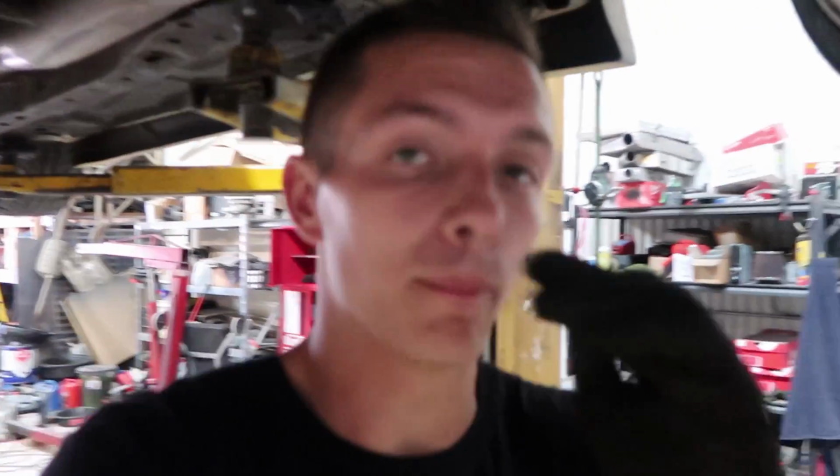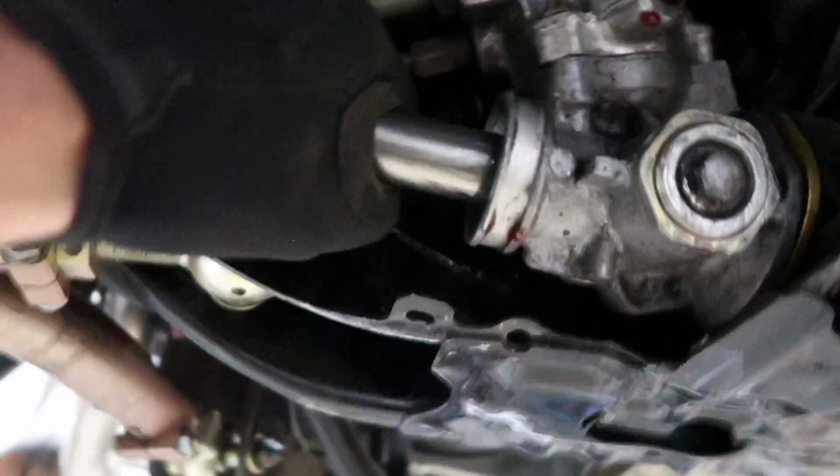I thought I fixed the issue with the wheel shaking when we tightened up the subframe because it was loose, but it's still shaking. And what I found out is that in addition to it being a leaky rack, this rack also has quite a bit of play in it. I don't know if you guys can hear that. Probably from those rack offset spacers creating a lot of stress, so gotta get another rack.